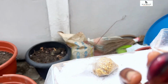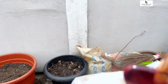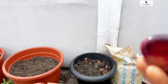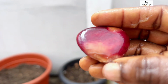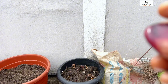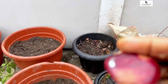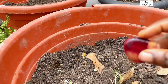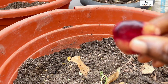And you can see this seed. You see this face that looks plain, it looks like a love shape. You can see this side, and this part is the tip here. So when planting, you can put this tip down, plant it down. This place is where the stem will be coming out from.